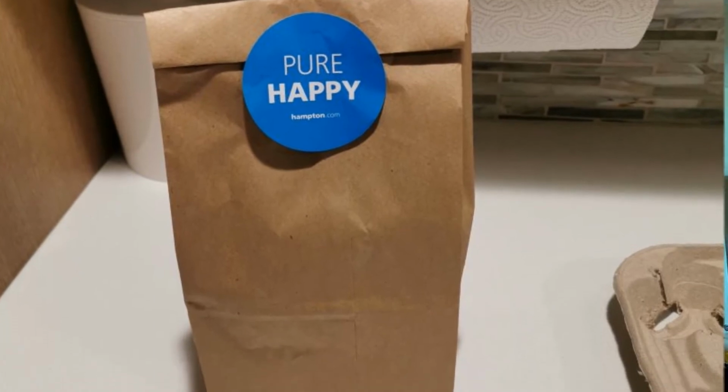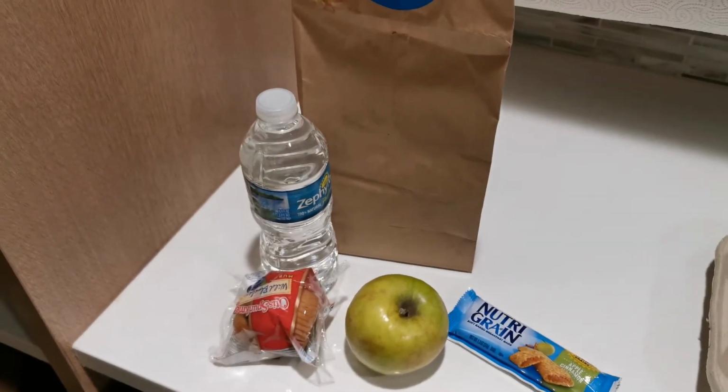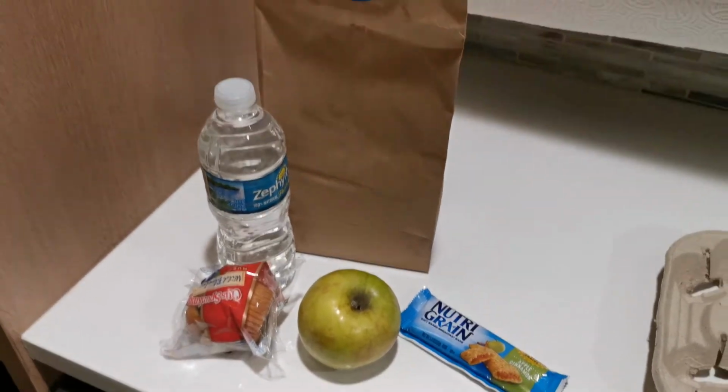Their fitness center was closed and the pool was closed as well. However, they were serving breakfast. It wasn't a hot breakfast. It was like the to-go bag breakfast that they always used to have. And inside was a granola bar, an apple, a bottle of water, and a muffin. They were all prepackaged.